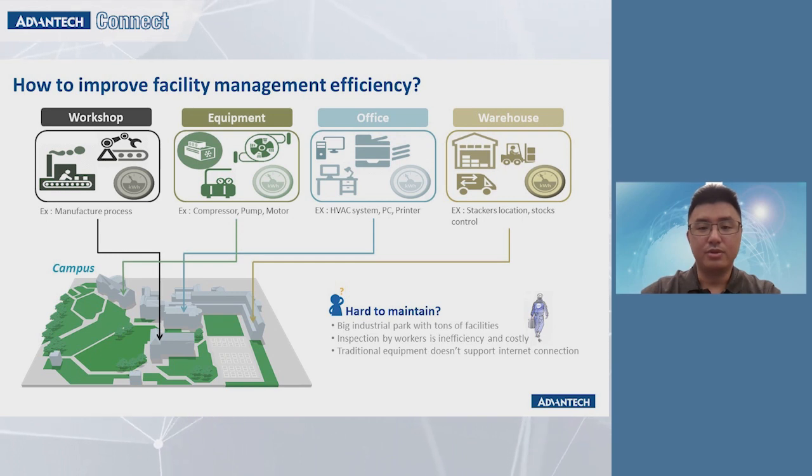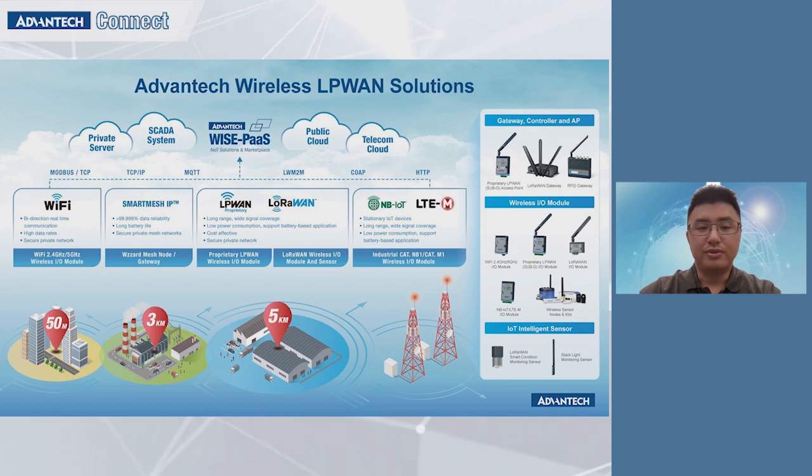Advantech's wireless solution was born to solve the above problems. Advantech targets different factory applications by using different wireless technologies, for manufacturing process equipment that requires high-speed acquisition. We provide wide Wi-Fi and BB mesh short-distance wireless solutions. These solutions support serial Modbus protocols and various PLC drivers, which can quickly connect with your manufacturing equipment.